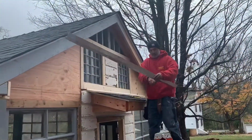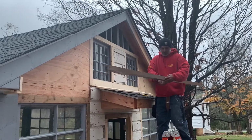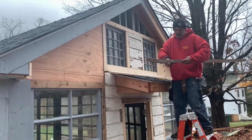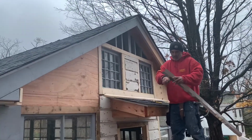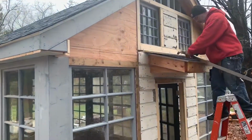Bending a piece of flashing here. Some old-timey bending pliers. Looking good over here. Got the 1 triangle on top of the 2 windows left, and then we're going to be 100% dried in. Just need a little primer and paint, and we'll be good to go.